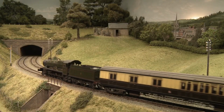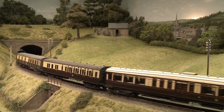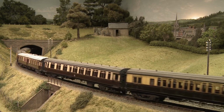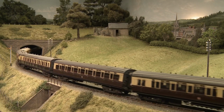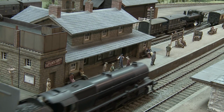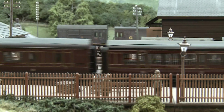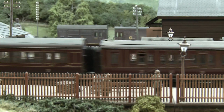Number 5015 Kingswear Castle passes in shirt button lined livery, with top light and dreadnought carriages. An LMS Stanier Pacific with crimson lake carriages and an up main line train. This model was by Masterpiece and weathered by Martin Welch.